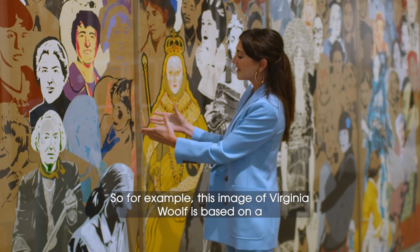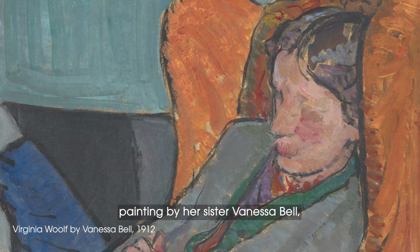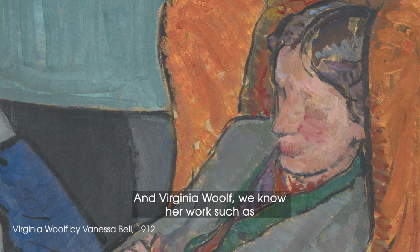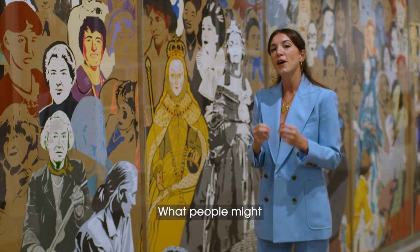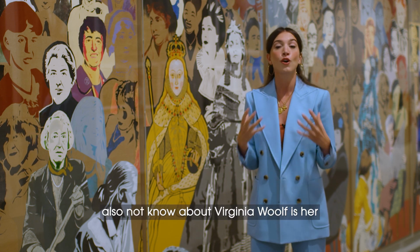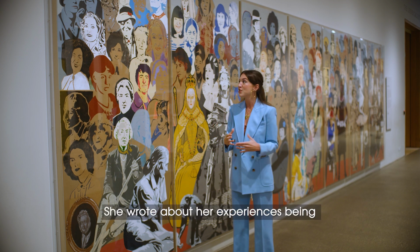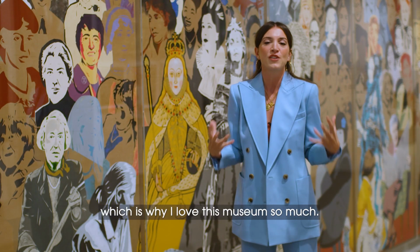So for example, this image of Virginia Woolf is based on a painting by her sister Vanessa Bell, who of course is famous for her contribution to the Bloomsbury Group. And Virginia Woolf, we know her works such as Mrs. Dalloway or Orlando. What people might also not know about Virginia Woolf is her contribution to art criticism. She wrote a text called Pictures and Portraits, where she wrote about Walter Sickert. She wrote about her experiences being in the National Portrait Gallery, which is why I love this museum so much.